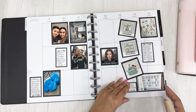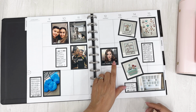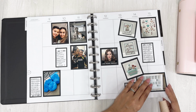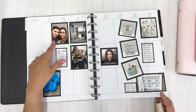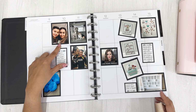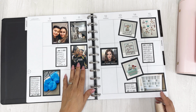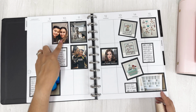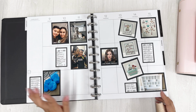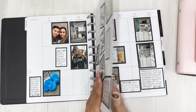So we'll just go on. And I even added kind of world news type stuff here when Lisa Marie Presley passed away. And then I even take photos off Instagram and stuff like that. So they're not necessarily pictures that I've taken, but they're pictures that I want to capture of my family. These three are a perfect example of pictures that I stole from various Instagram pages of my family, so I can include them in here.